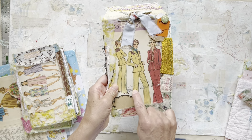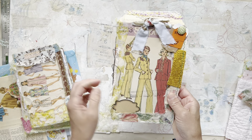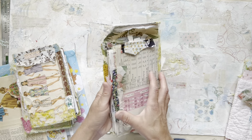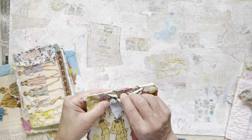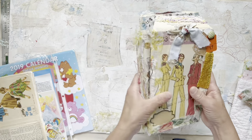This one even has the name of the place where you could buy this pattern, which was House of Fabrics. Oh, love it. So yeah, this is super groovy. And this one, I got fancy, put a little tie there. Okay, so these 3 will be in my shop.